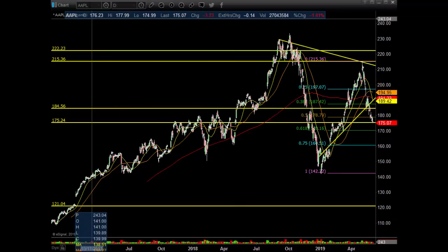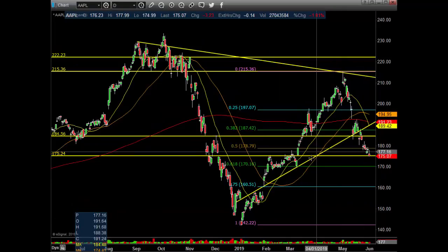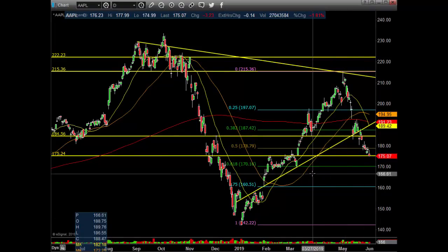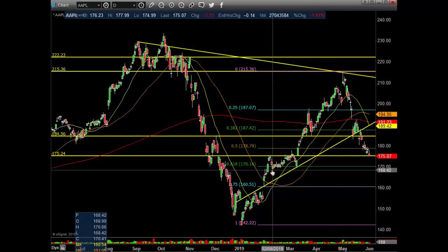All right, so Apple. $3.23 down, 14 cents down after hours, 27 million shares traded, 1.81% red on the day. So on the daily time frame, guys, great support. I mean, on all the time frames we have good support, but we still have a gap fill down here, and we have some good pivot right around 170 to 168 with this low pivot here.